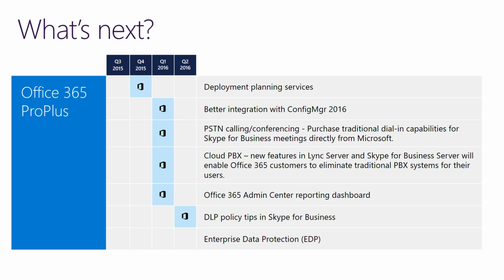And these are just some of the more IT-focused features that are coming to Office 365 ProPlus, let alone the smaller end-user features, the new PowerPoint transitions, and those sorts of things that will trickle out into the Office clients as well.